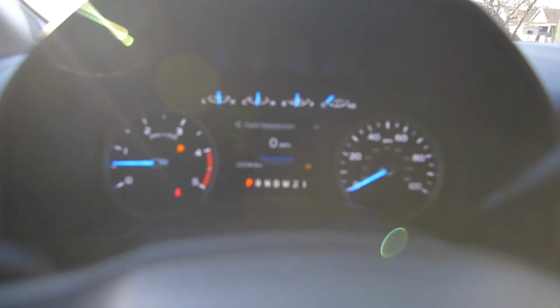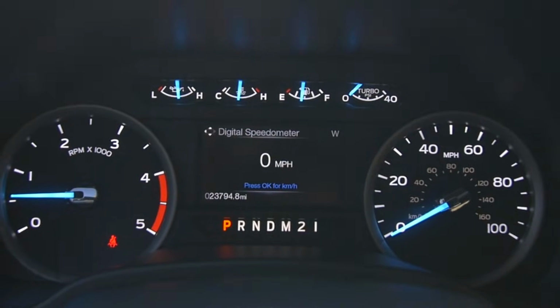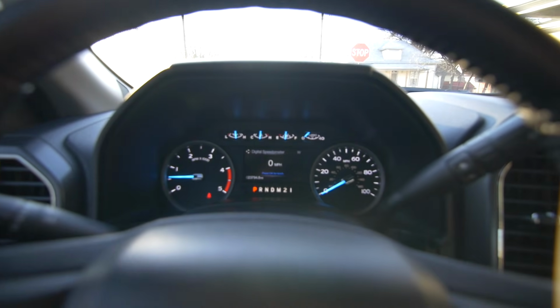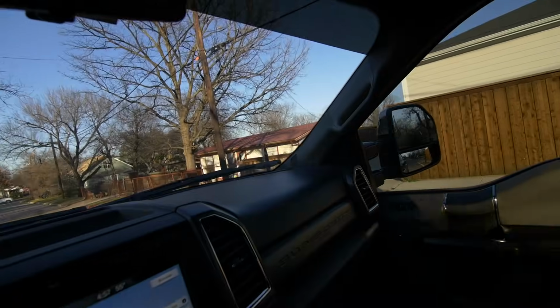You guys can see right there, 23,794 miles. It's time to do a fuel filter change. Let's whip this bad boy into the driveway back here.